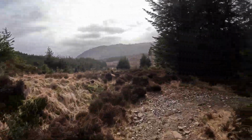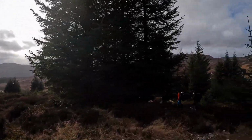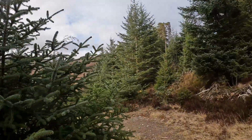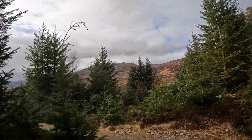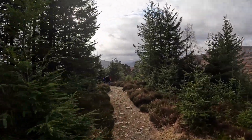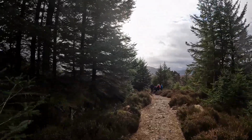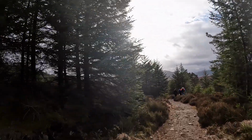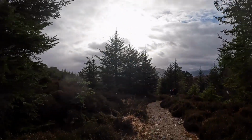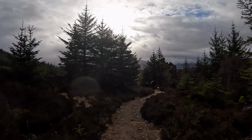At the back end of day two of the Great Glen Way, about 12 miles down, so just a couple to go into Invermoriston. That's all good news. Cracking day, good weather, few drops of rain. It's kind of just drizzling ever so slightly at the moment, but that means we're on the lookout for a rainbow. So yeah, should be downhill all the way now, and we'll be in the guest house nice and early.